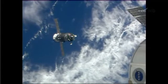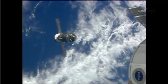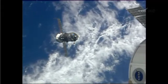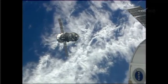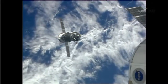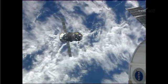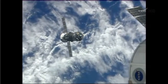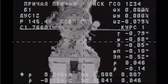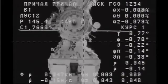Spectacular view over the Pacific Ocean of the Progress as it closes in for its link-up. The Core's automated rendezvous antenna has retracted as planned. Just before contact and capture, the International Space Station will be commanded to what is called free drift, the disabling of any thruster activity so that we do not perturbate the station's orientation during the time that the Progress's docking probe will slip into the docking port for the initial contact.